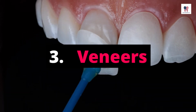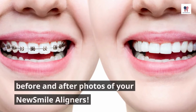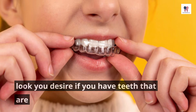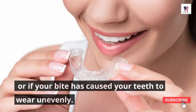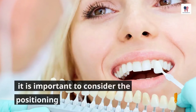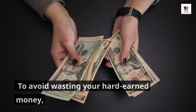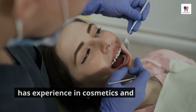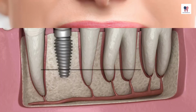3. Veneers. We know you want to see the best before and after photos of your NewSmile aligners. Veneers may provide the final aesthetic look you desire if you have teeth that are shorter or smaller than others, or if your bite has caused your teeth to wear unevenly. During orthodontic treatment, it is important to consider the positioning and spacing of cosmetic veneers. To avoid wasting your hard-earned money, it is best to consult with a dentist who has experience in cosmetics and orthodontics if you are unhappy with the shape, size, or color of your teeth.